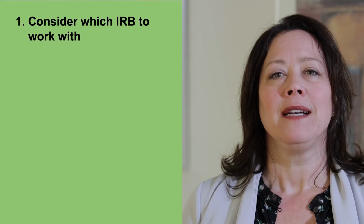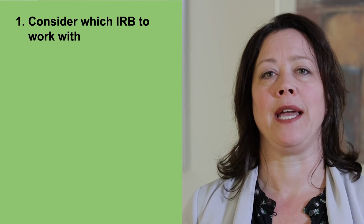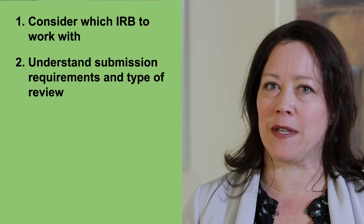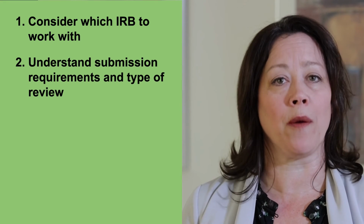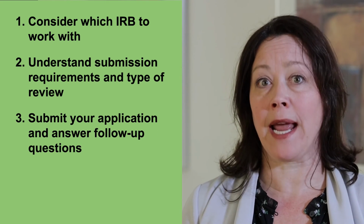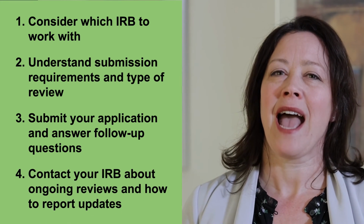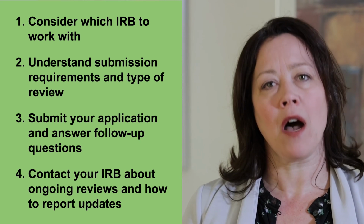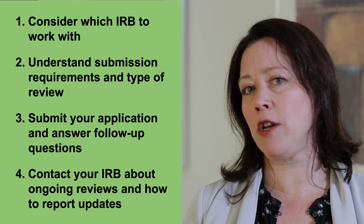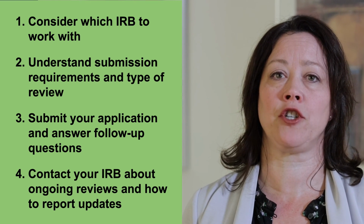To recap, when preparing to conduct research involving people, follow these steps. 1. Consider which IRB to work with, the cost of a review, and the time it will take. 2. Understand the submission requirements and the type of review you're applying for. 3. Submit your application and be prepared to answer follow-up questions or submit additional materials. And 4. After your research plans are approved, contact your IRB for information about ongoing reviews and how to report updates or issues that might occur during your research.